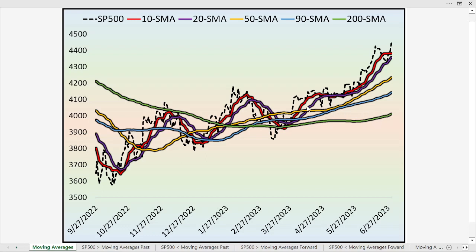All these moving averages really came into order around April of this year, and that's when the S&P 500 was approximately 4150, and that was not too long ago, actually. May 1st. Well, fast forward now, beginning of July, we're at 4450. That's a huge move for the S&P 500.